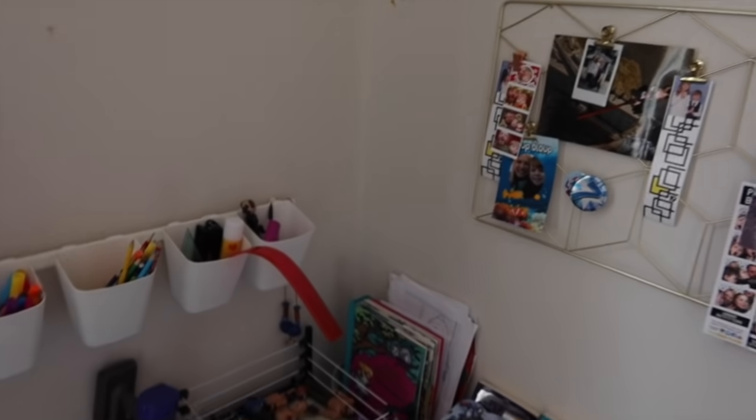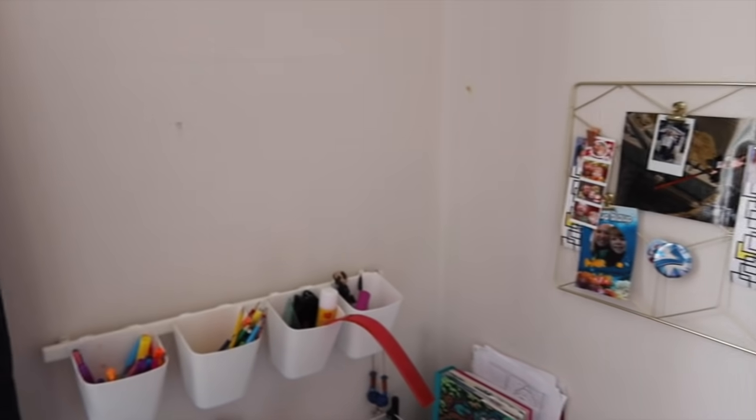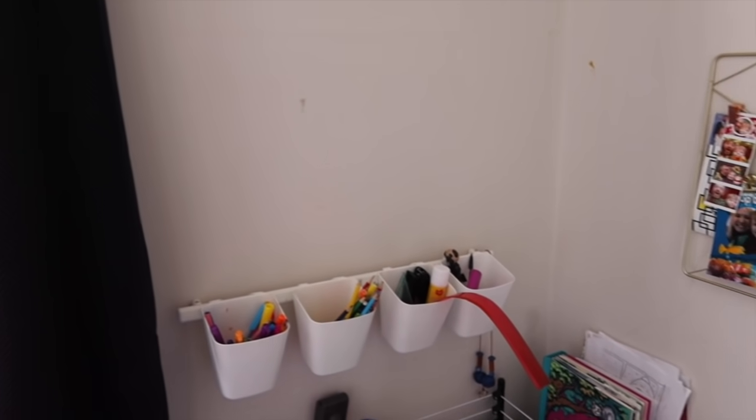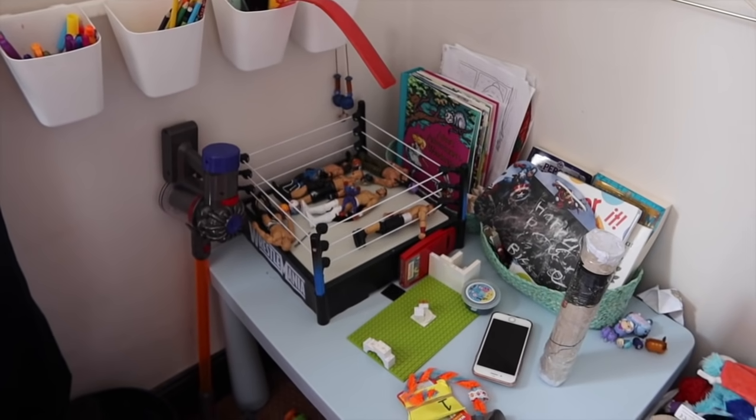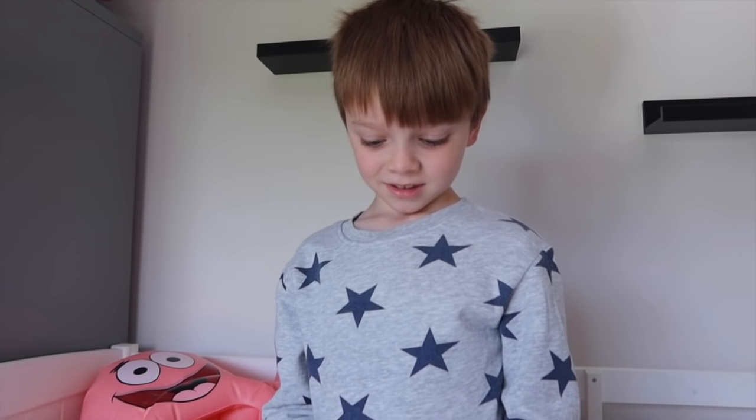Okay, Ethan? What we're going to do first of all is this little section here. And we're going to go through, like, keep, memory box, and then if you want to donate anything. But I think there'll be not much to donate from here. Okay, you ready? Yeah. This one. Not quite so good at streamlining, are you? But that's okay. So we have keep, and we have donate. So we got rid of some things.